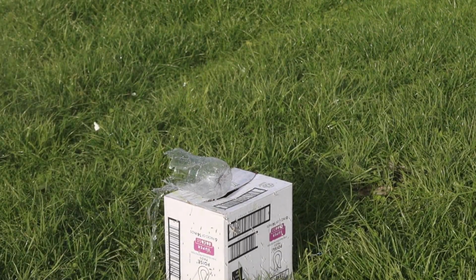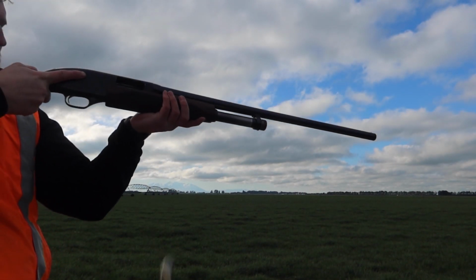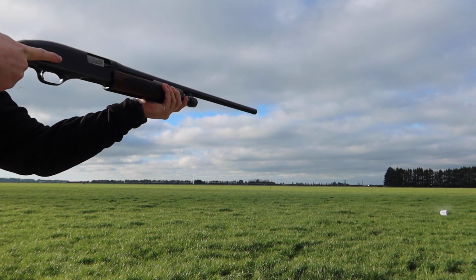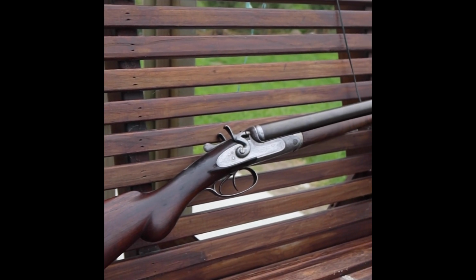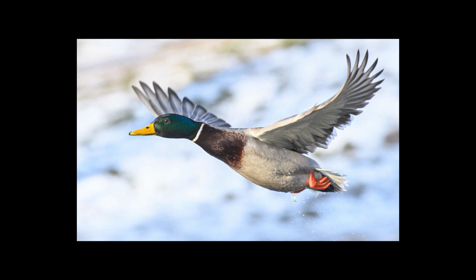Buckshot, slugs, and birdshot are the most common projectiles. Buckshot and slugs can be used on medium game, and birdshot can be used on a variety of small game. There are different sizes of buckshot and birdshot you can shoot depending on what you're going after as well. You can shoot medium game, small game, birds in flight, and much more with a shotgun. Most shotgun ammo is also quite cheap compared to centerfire rifle ammo.